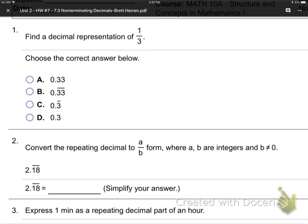Homework number 7. What's 1/3? Do you remember what 1/3 becomes as a decimal? If you go 1 divided by 3, what do you get? Yeah, it's 3's forever, huh? You with me? 3's forever? The 3's never stop, do they? What do we call that?